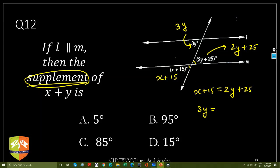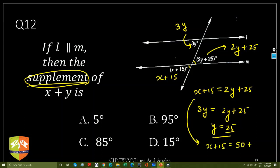Okay, let's see. So 3y is equal to how much? 3y is 75, so y is 25. If y is 25, how much is x? You can calculate from here. This will become x plus 15 is equal to 50 plus 25, because 2y is 50. So x is 60. Am I right?